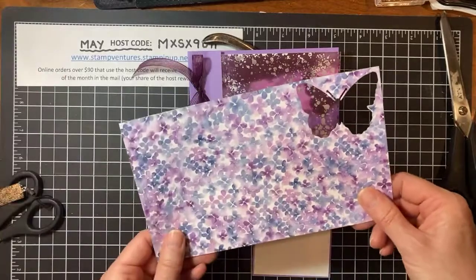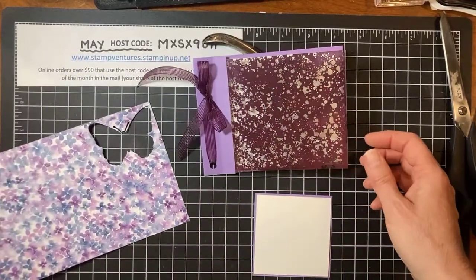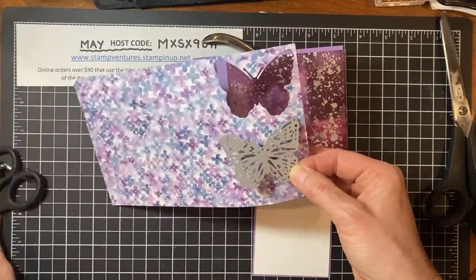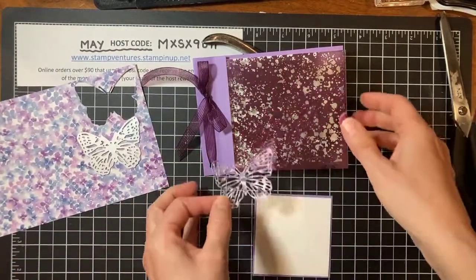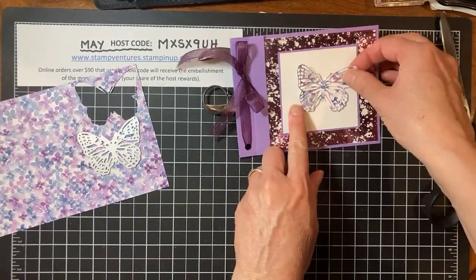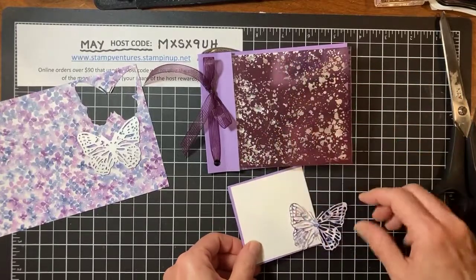I pulled out some of this paper that's in the hydrangea heel pack and I die cut a butterfly out of it. But not just a solid butterfly. I die cut a detailed butterfly out of the patterned paper, so that I got a butterfly that looks kind of splotchy, soft and splotchy like that. It looked almost too soft against the white, and then with the vibrance of that background with the mercury glass.